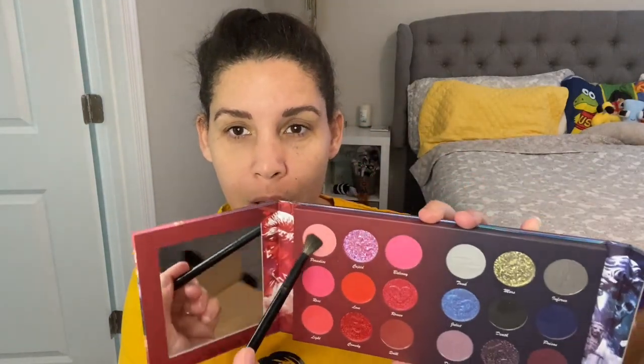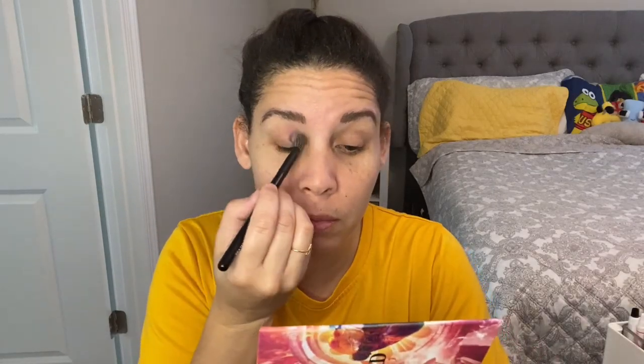So I'm gonna go in with Paradise, which is this pink right here. And the good thing is that there's 2 mirrors, so I love it already. Look at how beautiful this pink is.